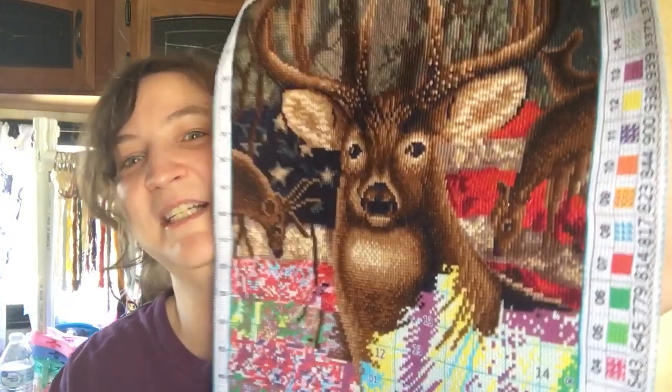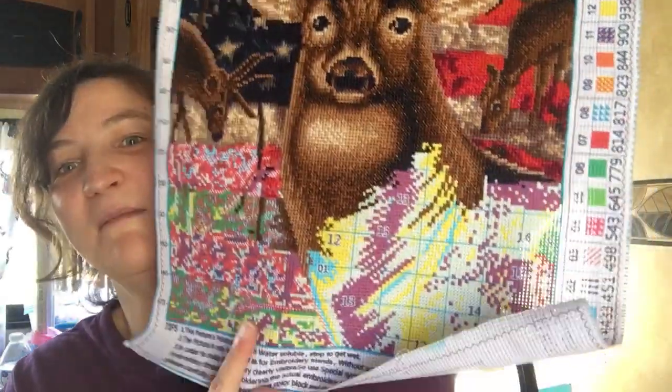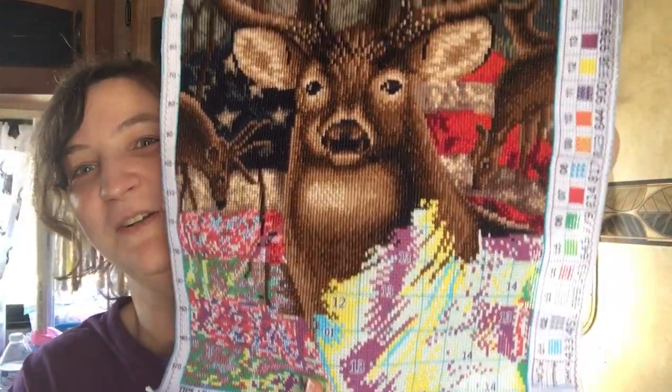But this is American Deer. I've been working on this a little bit every week. It's 11 count, so it's easier for me to see in the evenings when I can't work on some other stuff. So just a little bit at a time, he's getting done. And this is where he's at now, from the top down to the bottom. So I have him almost 2/3 done.